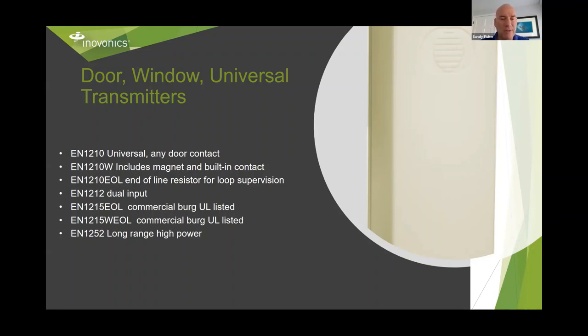So the add-on receivers do, if there's an M, which stands for multi, as well as the Vista interface. With the Vista, since for each zone you can associate up to four loops, or you can choose from one to four loops, we correspond to that with our dual inputs, loop one and loop two. The EN1215s have a wall tamper and must have an EOL. And that means they are commercial Berg UL listed.